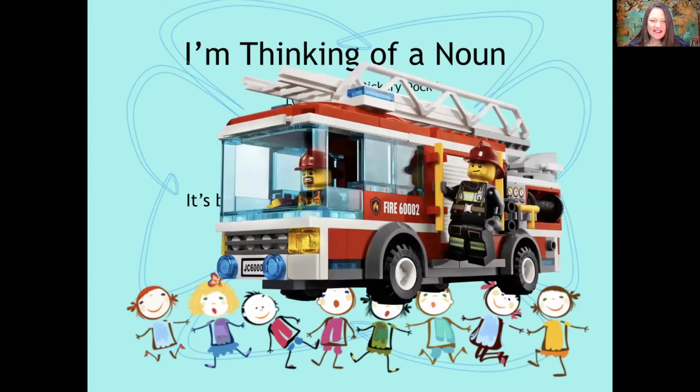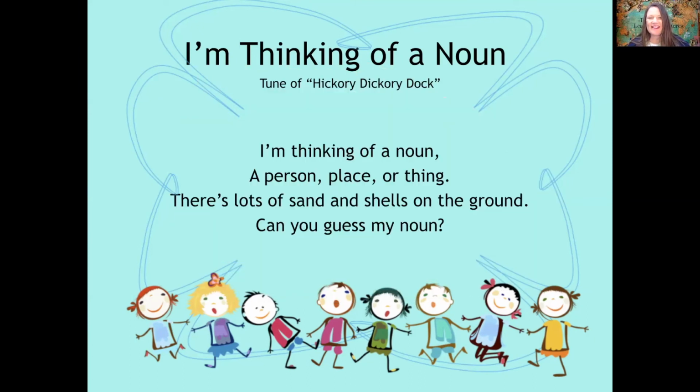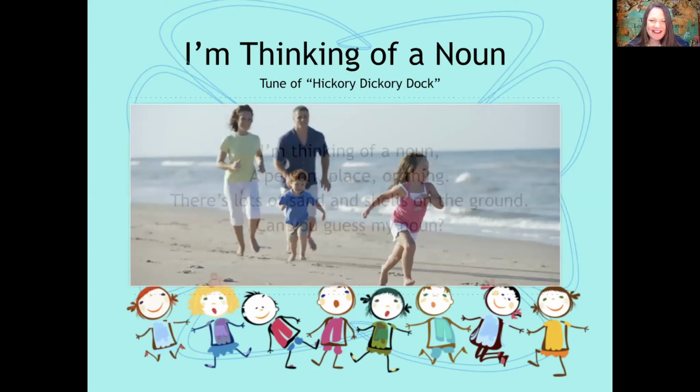A fire truck. Good job. Ready? Listen. I'm thinking of a noun. A person, place, or thing. There's lots of sand and shells on the ground. Can you guess my noun? What noun is it? The beach. Very good. Excellent. Is this a person, place, or thing? It's a place. Very good.